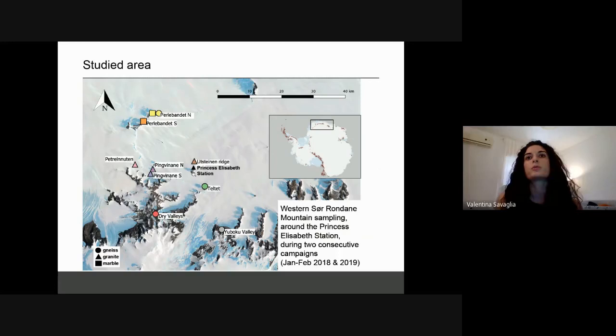And here I'm going to present the data that come from two consecutive campaigns that occurred in January and February 2018 and 2019. This place is characterized by different environments, such as isolated nunataks, and these places are composed of different kinds of bedrock, such as gneiss, granite, and marble soil. There are also places such as the Dry Valleys and the Utsteinen Valley that are characterized by moraine, mainly composed also of gneiss bedrock.